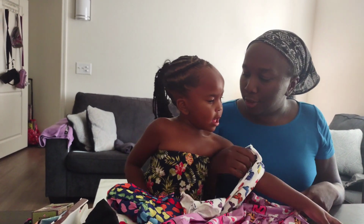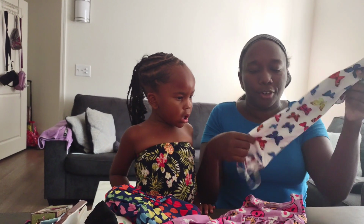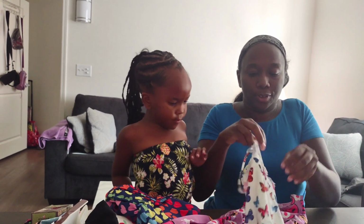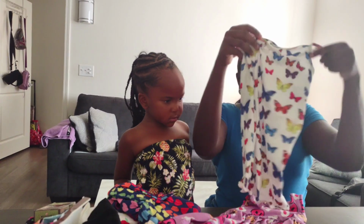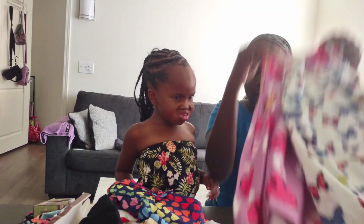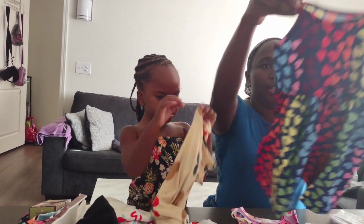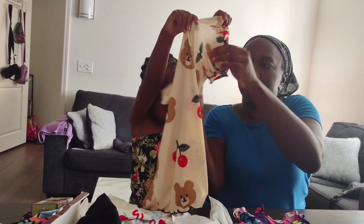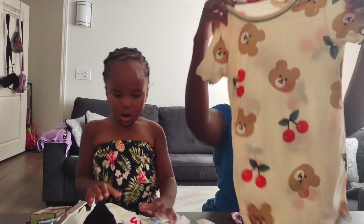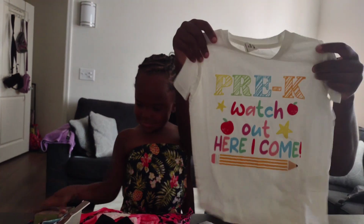Are you ready for back to school? It's her first time in school. It's not really back to school. It's her first time going to school. So she's now all ready for school. These are all her dresses. Show them your dress. This one has bears and cherries on it. And it's her first day of school fit.